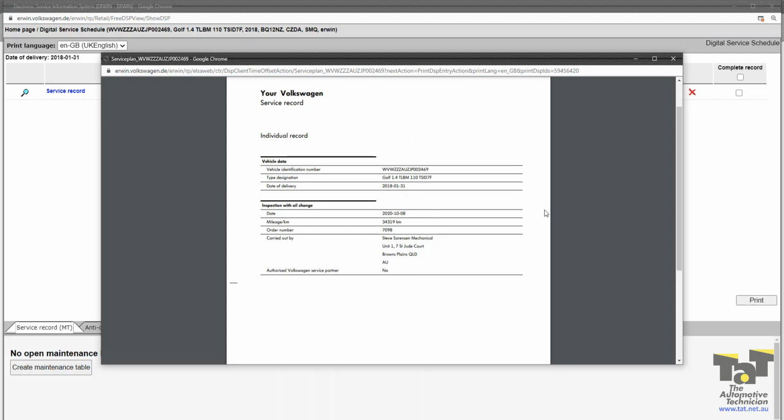So that is how you add in a digital service update on Volkswagen Audi group cars, and you can follow through on the Audi Erwin site with very similar steps.